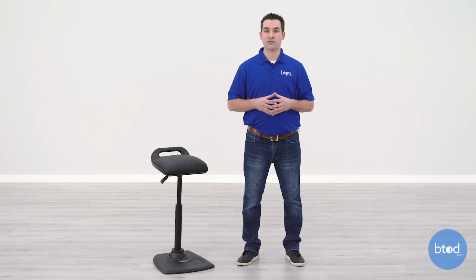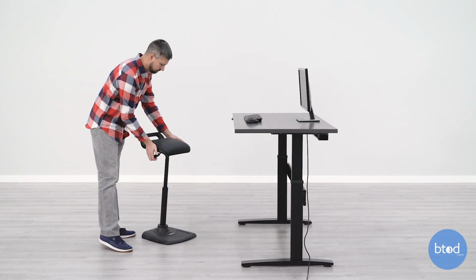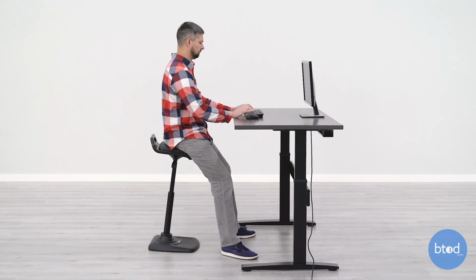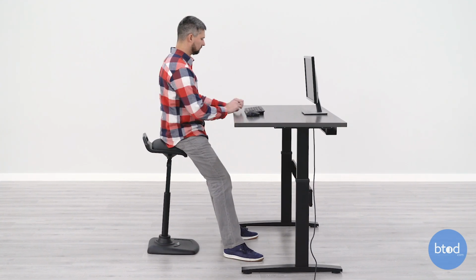So ideally, they're meant for slim to athletic build types. Another problem that we run into that we can show here on the very chair that we have is that they don't always go tall enough for tall people. So this one goes up to about 31 inches, which is going to allow you to perch, but if you're taller, you're not going to be able to get into that full leaning position that a lot of people want out of a standing desk chair.